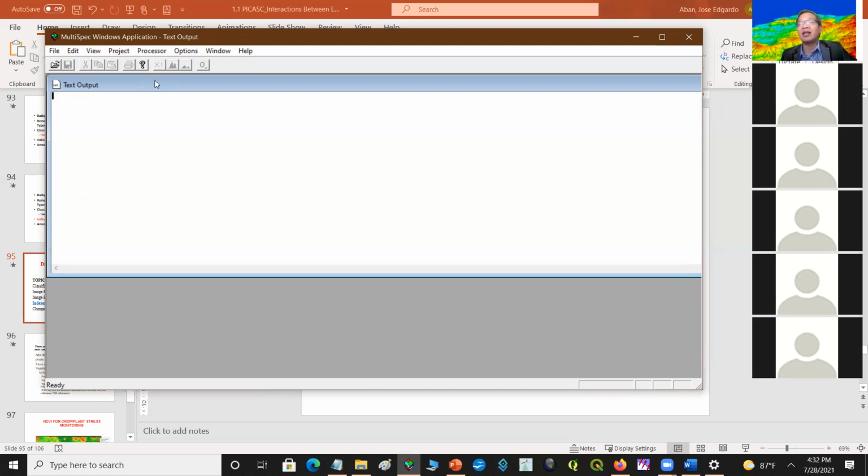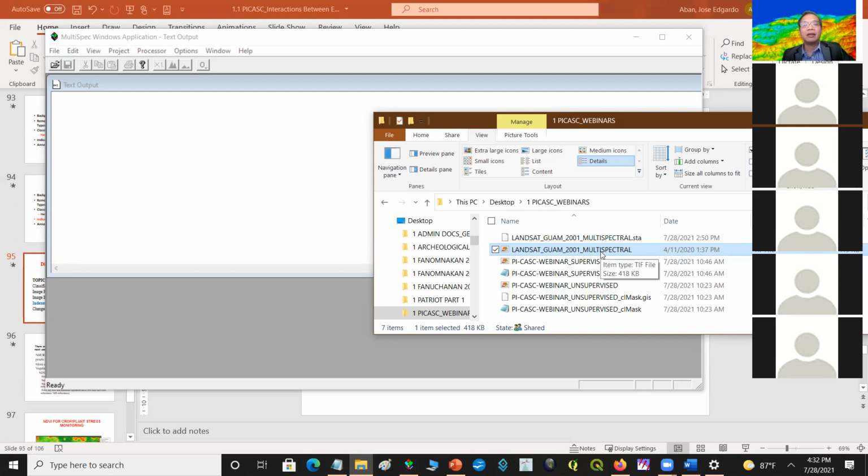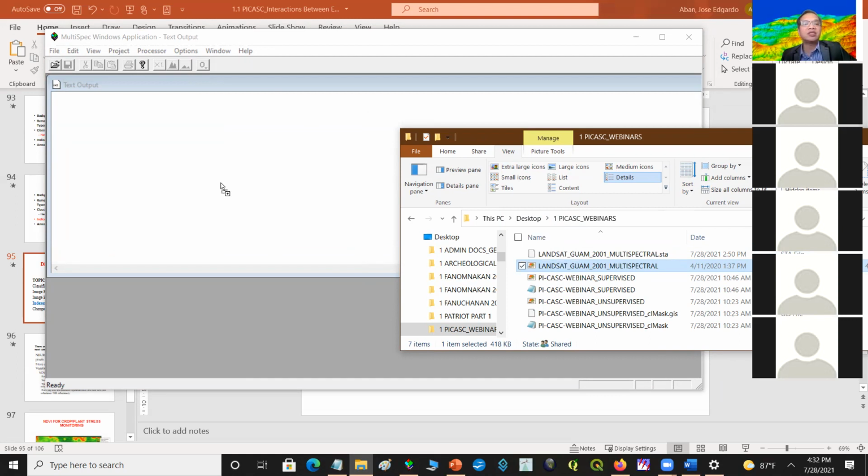Okay, so what I would do is quickly open an image. The shortcut, actually, are you seeing my desktop right now? Are you seeing Multispec? Yes. Okay. Sorry. Multispec is drag and drop also. So you just have to drag and drop the image that we're playing with, okay. I sent out a download link for the image.